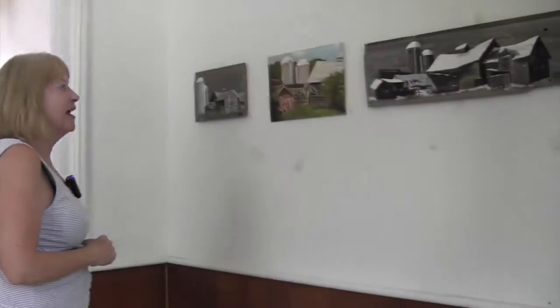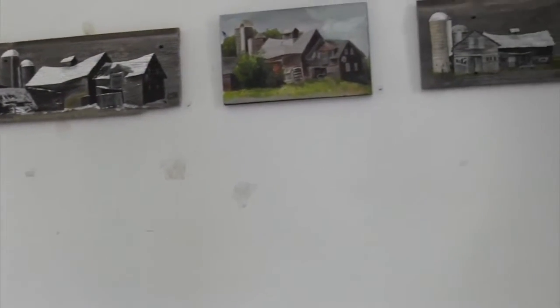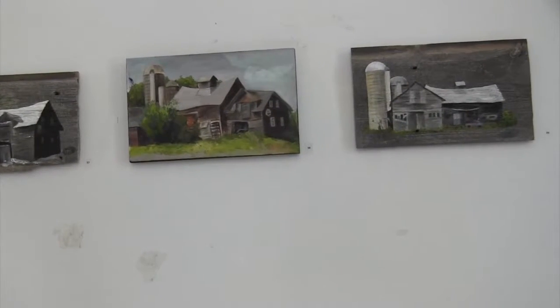Over here we have work by Karen Sergio. These are all paintings in oil of the same barn over in Stanfordville that she watched as they were dismantling it. She loved the barn and they were taking it apart, tearing it down. So just before they started doing that, she was painting it, and then these particular paintings are on pieces of wood from the barn. So they're all oil paintings of this barn over in Stanfordville that disappeared. It's now lost to us.